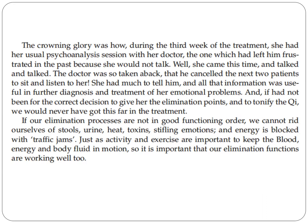If our elimination processes are not in good functioning order, we cannot rid ourselves of stools, urine, heat, toxins, stifling emotions, and energy is blocked with traffic jams. Just as activity and exercise are important to keep the blood, energy, and body fluid in motion, so it is important that our elimination functions are working well too.